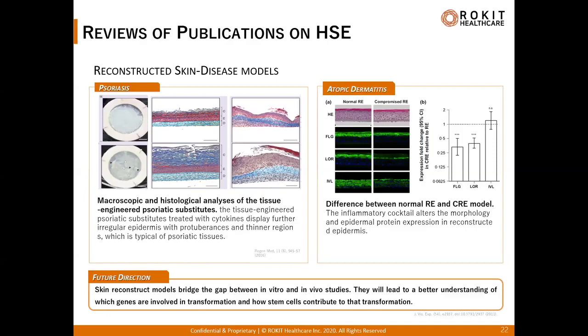We observe an irregular epidermal structure with a thinner than normal area in the psoriasis model. And in the atopic model, on the other hand, we see a sponge-like base layer with a thinner than normal epidermal structure. And in these models the expression of specific protein markers also, they noted, has been reduced, basically showing that they have created disease models that are unlike the normal human skin. Various tests to assess pathological effects of drugs and even gene therapy could potentially be performed on these HSEs.